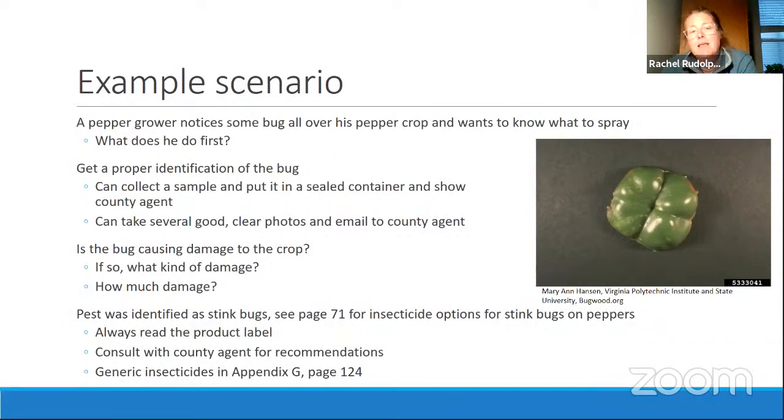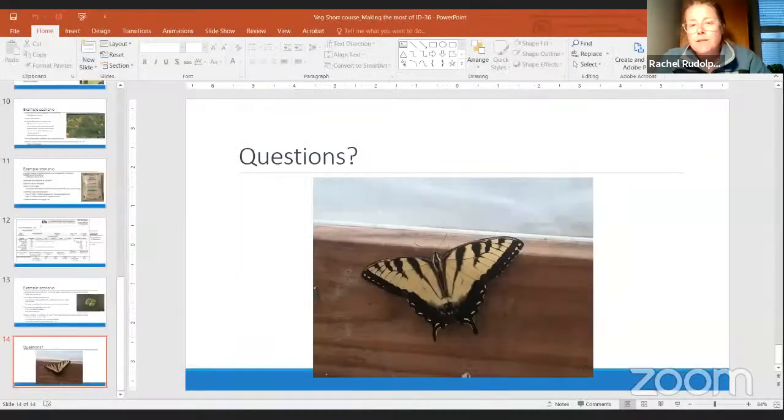And then let's say the pest was identified as a stink bug. Then you go to the pepper section in ID 36 and you go to the insecticide options for stink bugs on peppers. There is a section for that. And I will show you really quick.